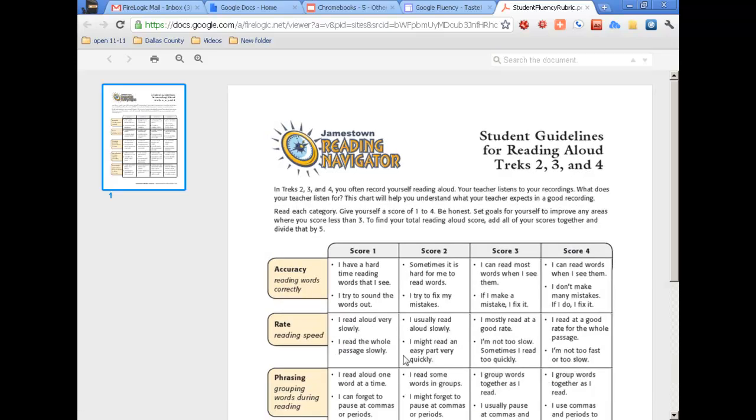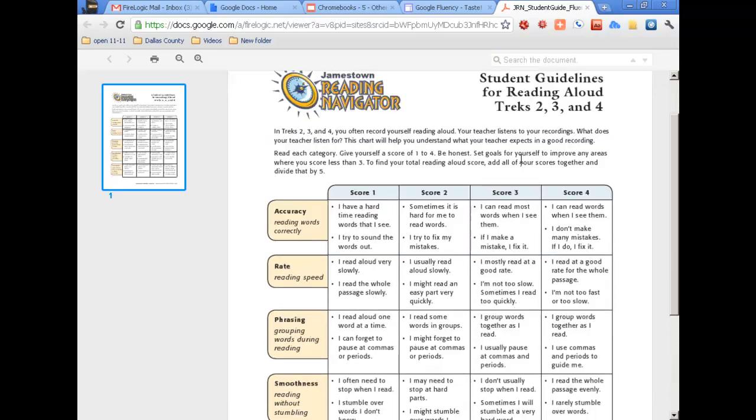So I don't know what you think about that, but this is what she comes up with in terms of a rubric, and this is all part of their curriculum. So they're grading for accuracy, rate, phrasing, smoothness. And then she's also able, she doesn't have to spend the time in class sitting the child down or taking them into the hallway. I mean, she could still be doing that, but the kids could be at home recording this, or anywhere where they have access to a phone.